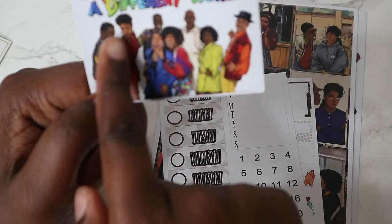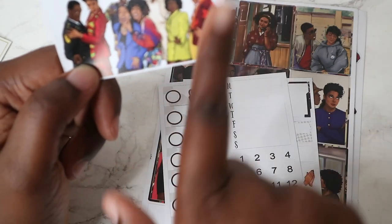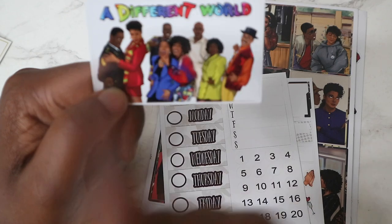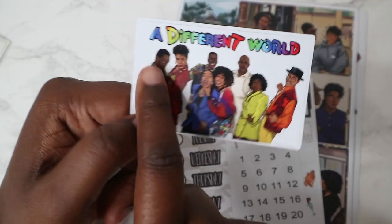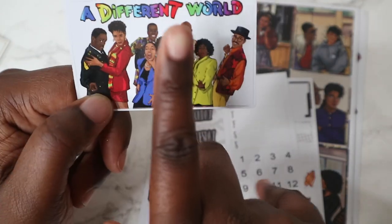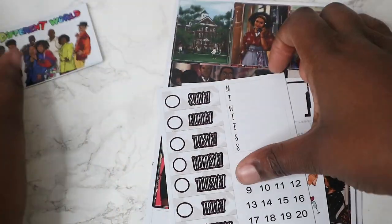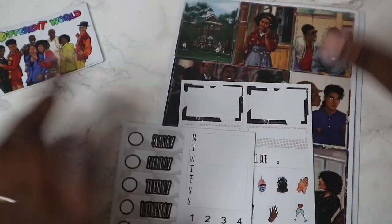I think I was naming all of the characters, but yeah, I'm gonna use this kit when I rewatch it again. I just love this kit so much. It's so amazing, and they all look like the characters. Like Dwayne's character looks just like him. And so does Ron's.